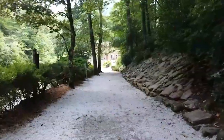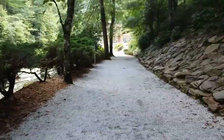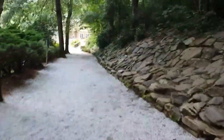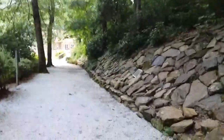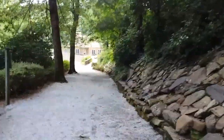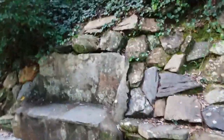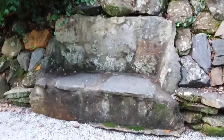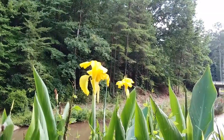Now we will go back down the rock path. You can see how beautiful this walk is on the rock path. It's very picturesque, especially with those rocks on the side there, here at Toccoa Falls. As we make our way back down to the restaurant and gift shop, where everyone's taking pictures. Here's another bench built into the mountainside, which is unique. Walking up this way, they have some beautiful yellow flowers.